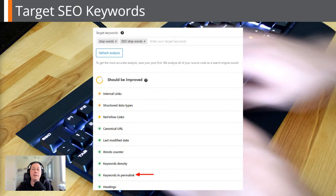Now, a pro tip here is to use an SEO plugin. I like SEO Press. I use SEO Press on all my own and all my client websites, but the other ones do something similar. And these things can ensure that your slug keywords are relevant to your page content.